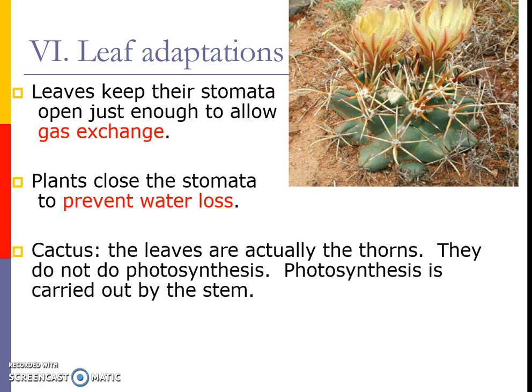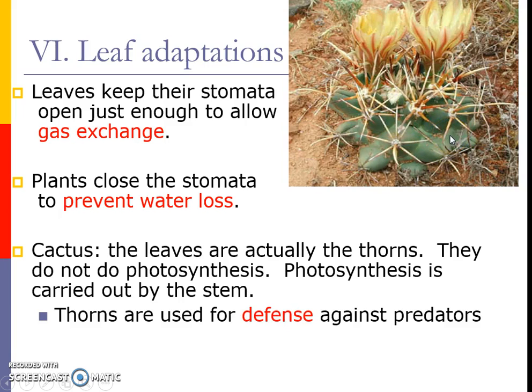Our example here is a cactus. Those leaves are actually thorns. They don't actually do photosynthesis, and photosynthesis is only carried out by this big stem area, which is pretty neat. Those thorns are also there for defense, which is another cool adaptation. And they also have this neat way of closing their stomata to prevent water loss.